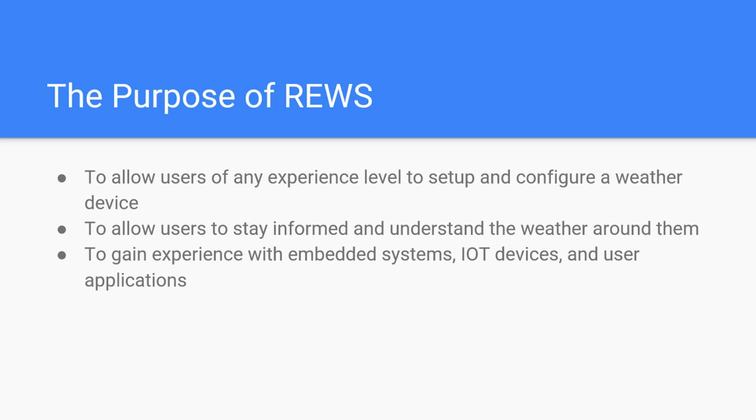The purpose of REWS is comprised of three main goals that serve as the pillars to the development of the REWS project. The first goal is to allow users of any experience level to set up and configure a fully capable weather monitoring device without the needless hassle of the hardware and software. The second goal is to allow users to stay informed and understand the weather around them in a simple and intuitive way. The third goal is for the project team to gain experience with the development of embedded systems devices, Internet of Things devices, and developing user applications.